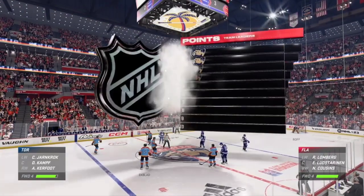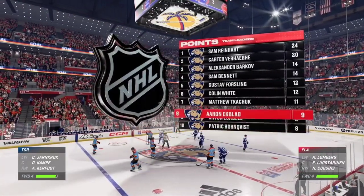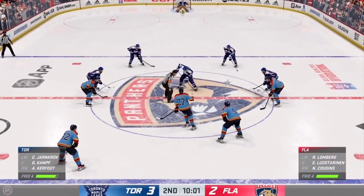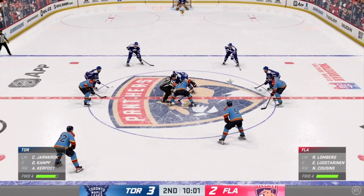Florida's got one back. Finally, all that effort has paid off. The coaches have been telling them, stay at it, stay at it. Finally, with all the possession time they've had, they get rewarded.